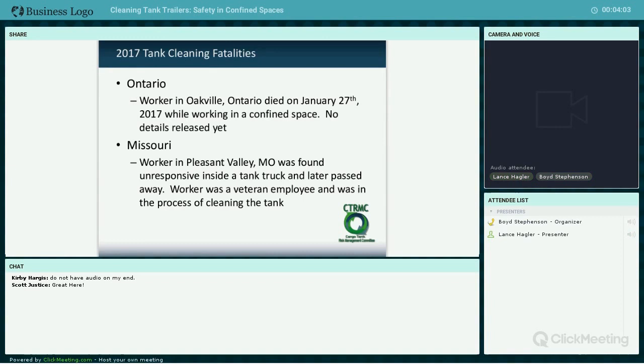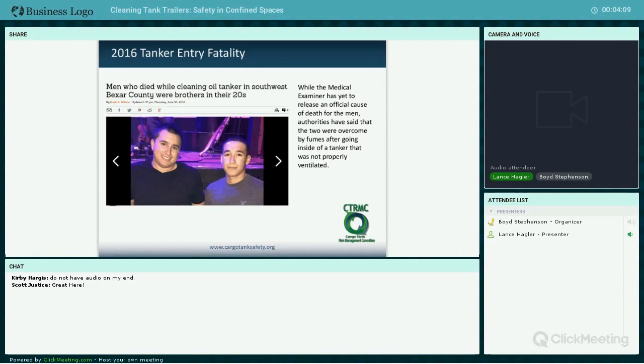These were the two events that happened in 2017. If you go back to 2016, two men also died in Texas. They were in their 20s and had a life ahead of them. The way to prevent confined space fatalities and injuries is adherence to a well-established process.